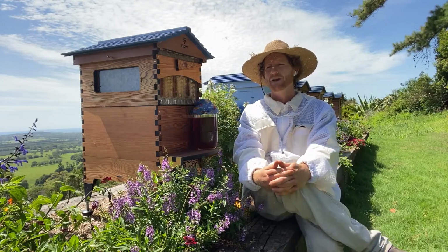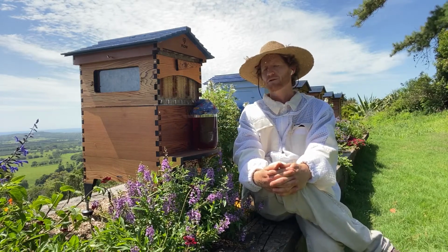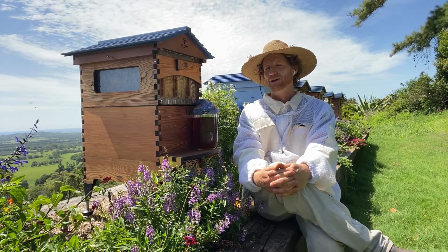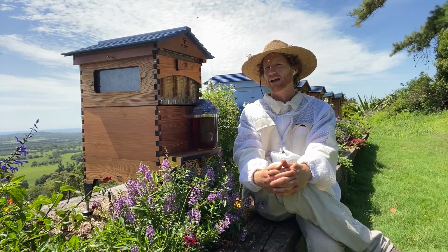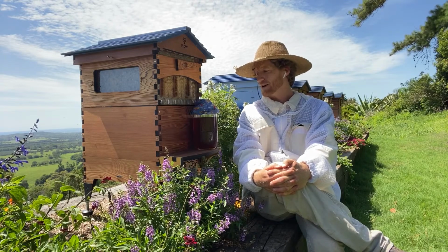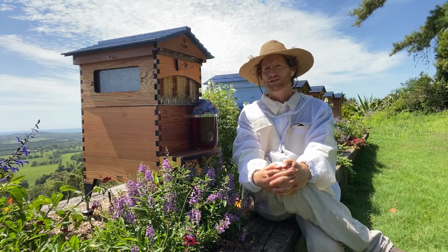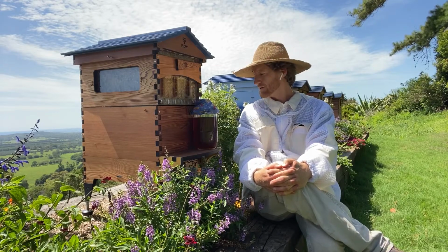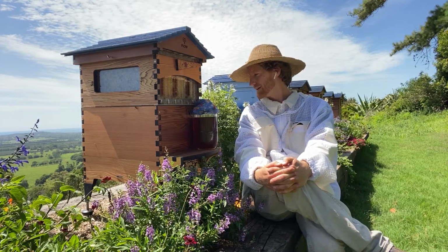They only really come in droves while you're harvesting if they're already in a robbing mood. Perhaps you've left some honey out and the bees have got a taste for it, and they're robbing weak hives out and things like that, which isn't good. And in that case, they'll come very quickly to your jar of exposed honey. So be prepared with a little something to cover it up.